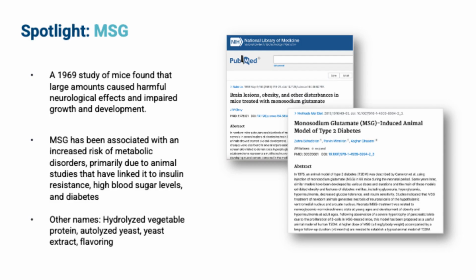MSG is an excitotoxin. This means it can excite nerve cells until they die. It has also been implicated in a variety of symptoms ranging from migraine headaches, tingling, flushing, nausea, to difficulty breathing. MSG has been a subject of heated controversy since 1969, when a study of mice found that large amounts of it caused harmful neurological effects and impaired growth and development. MSG has been associated with an increased risk of metabolic disorders, primarily due to animal studies that have linked it to insulin resistance, high blood sugar, and diabetes. MSG can go by a number of different names, like hydrolyzed vegetable protein, autolyzed yeast, yeast extract, and flavoring.